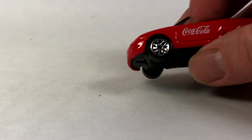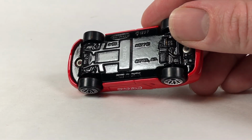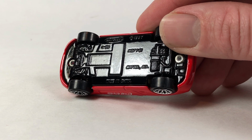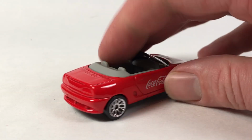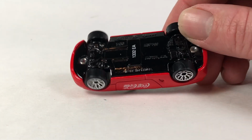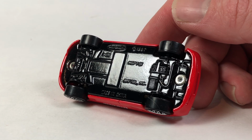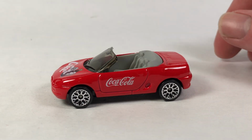Let's see here. Next we got, what is this? Coca-Cola. What is this? Is it MGF1? What is it? Comment down below what this car is. I can't think of what it is. It's all metal. Copyright date 97. MGF 18i. It's not like an MG. I don't know what that is. Someone will let me know, though. I am sure of it.